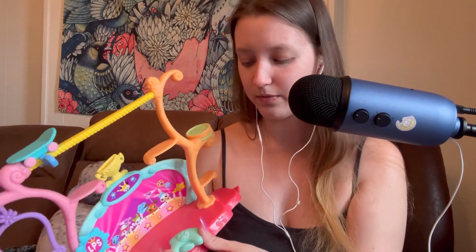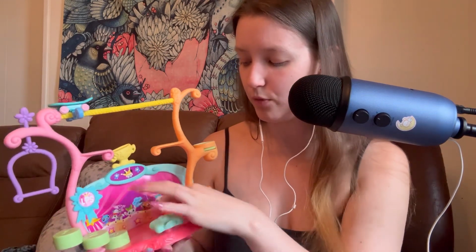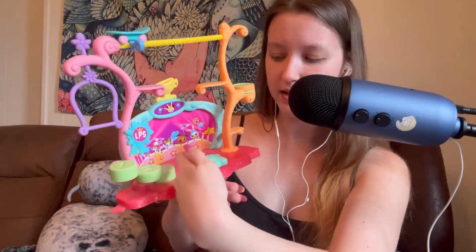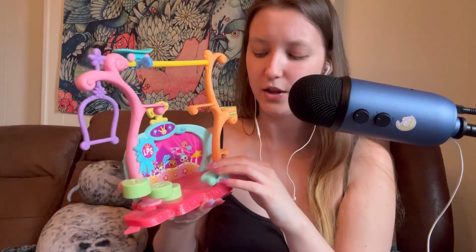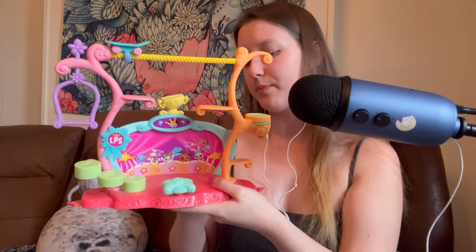And is this... this, I think you just... There's this thing on it, and I think it's for the discs. I think you put the disc on it in this part, and then pull this back, and it shoots into his mouth. It's so funny. I love that. Just so many cool features with this toy.